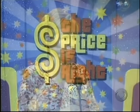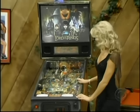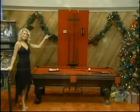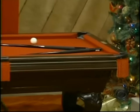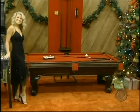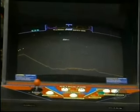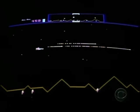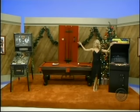This showcase begins with this new game room. First, the Lord of the Rings pinball machine. One of the greatest adventures of all times is now an epic pinball machine for all ages to enjoy. And next, the Californian pool table from Murray features diamond ground match slates, hand-carved hardwood pedestals, pure gum rubber cushions, includes playing equipment. Also, the Defender 2 combo arcade game is for the true video arcade addict. Zap aliens and fly through space at rocket speeds.